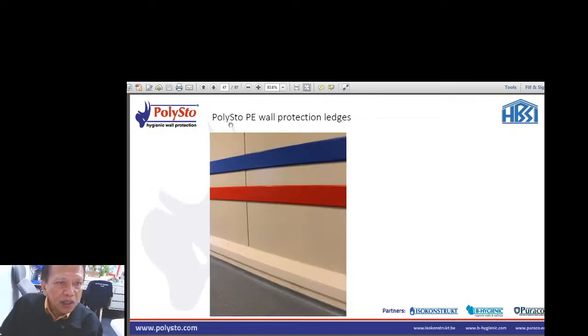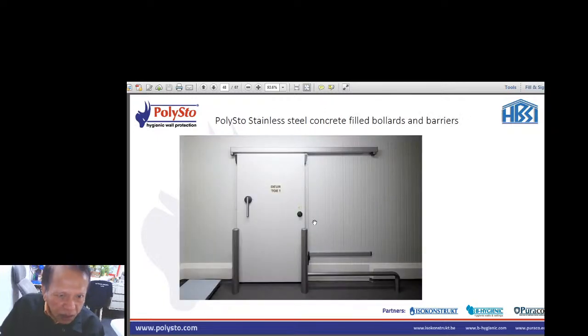And here is a Polisto PE wall protection ledge, this blue and red one being mounted. And here's another installation where you have a sliding door of a cold room, and you would see how the curves are modified to allow for this door that is sliding.